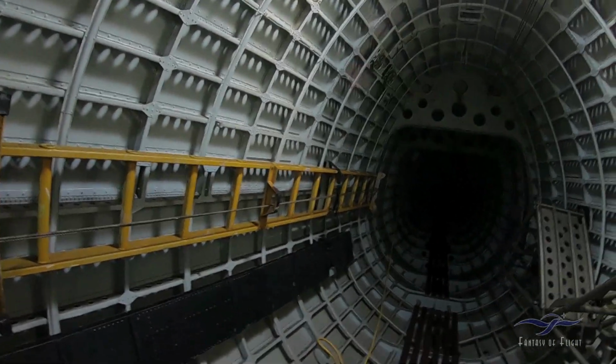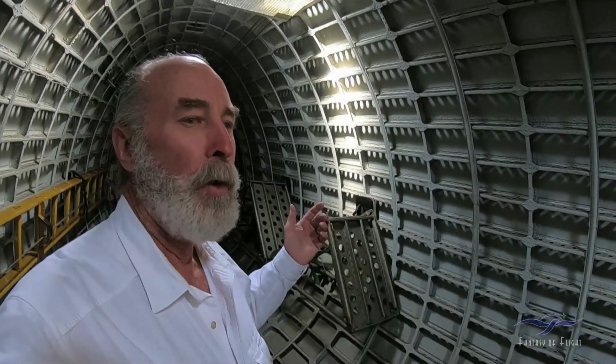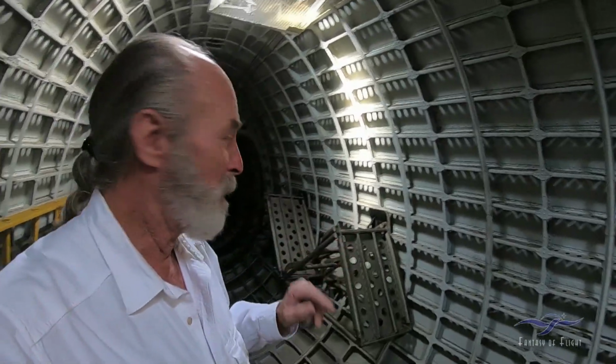I can't remember. These here are actually ladders and work stands to work on the engine. You've got to realize, if you want to work on the engine in this thing, in the water, let me tell you, you better tie all your wrenches to a string, okay? Because if you drop one, it is gone.